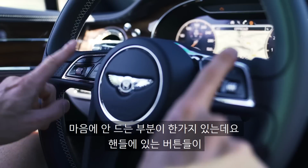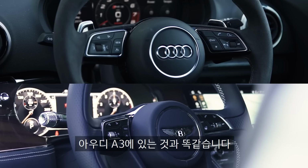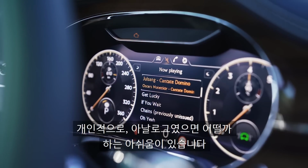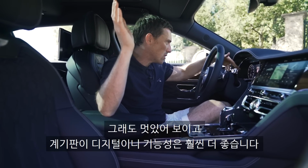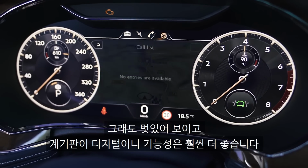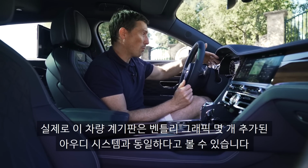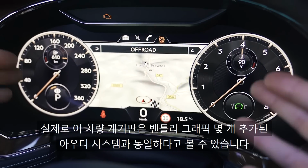No! God, please, no! The only thing I don't like is the fact that these buttons just remind me of those in an A3. They're identical. Also, we've got digital dials, which I kind of wish that this had analog dials, but they do look cool. And of course, there's a lot more functionality with the digital dials. In fact, this system is pretty much identical to the virtual cockpit you get in Audis. It's just got some Bentley graphics on it.